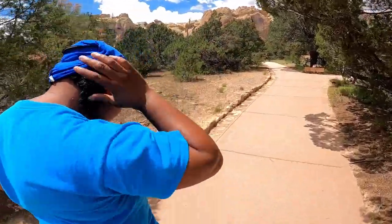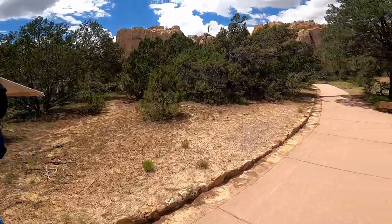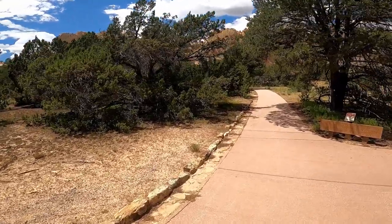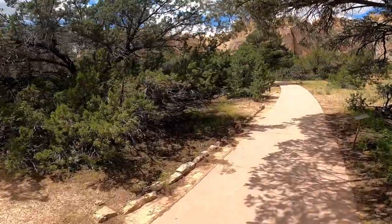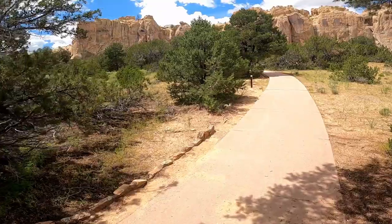Here we are walking the paved portion of the trail to El Morro National Monument, which is up between those trees. We'll get you a closer look when we get closer. It's a monolithic rock full of history, and of course, one of our favorite places.